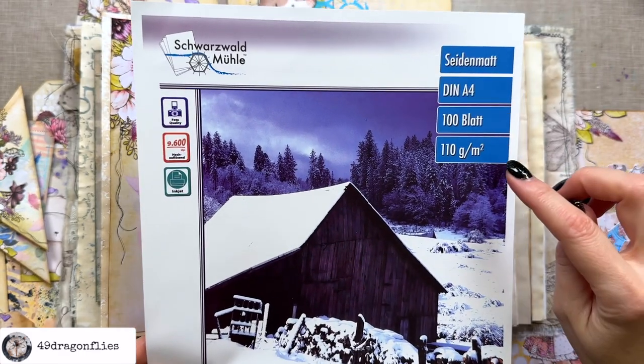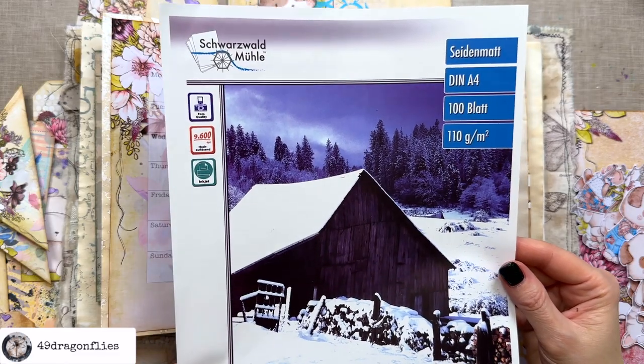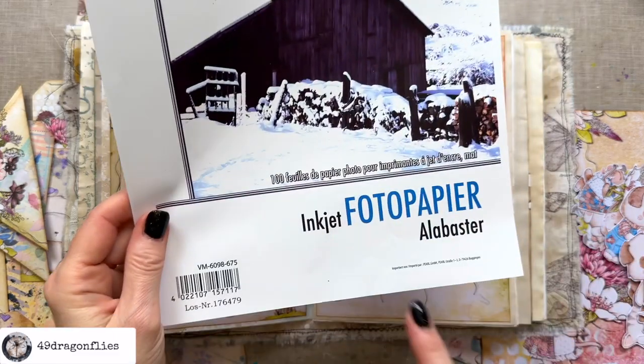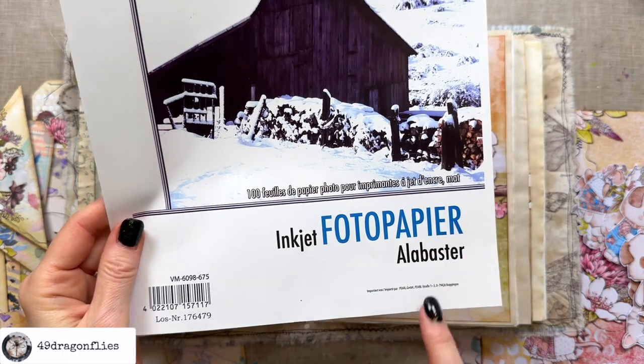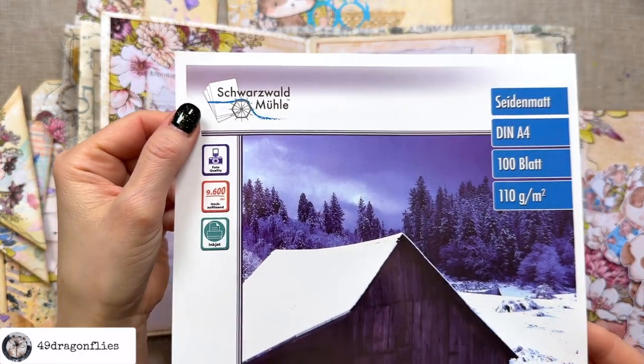So that has 110 GSM, so it's a little bit thicker than regular copy paper. It's for inkjet, it says photo paper alabaster. The brand is Schwarzwaldmühle, which is a German brand.